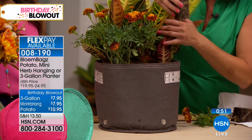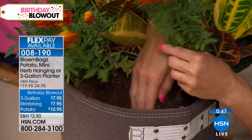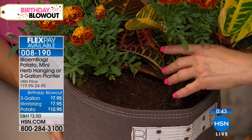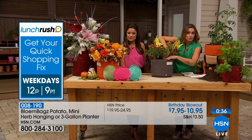These happen to be marigolds, and you're just gonna toss them right into your bloom bag. I'm gonna put a couple in here. And there's drainage on this as well, so you don't have to worry about that. Exactly, and like you had mentioned before, the herb basket has grommets so that you can hang it if you would like to, but you certainly don't have to.